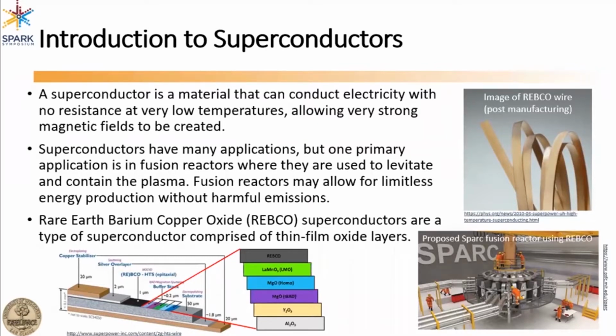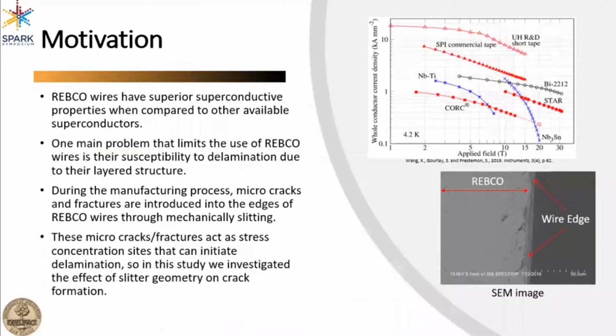Rare earth barium-copper-oxide or REBCO superconductors are a specific type of superconductor that are comprised of several layers. And if you look at the bottom right image, that's a picture of a fusion reactor that's designed using REBCO coils.